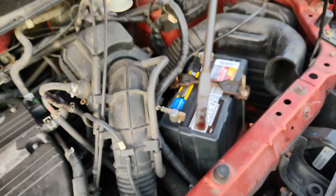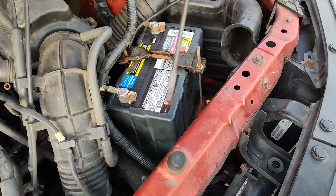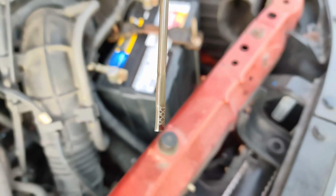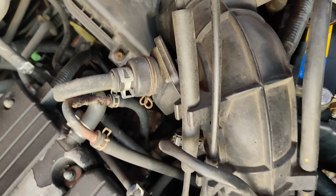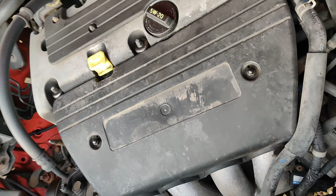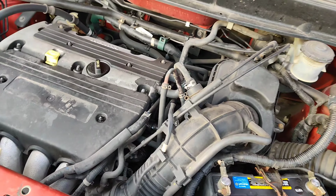So guys, I just pulled the fluid out. And I don't know if you guys can see that. It doesn't look like it's focusing real well. There you go. That's where it's at right now, cold. So we'll check it once it warms up a little bit. I didn't shift it or anything yet, so at least it looks like there's fluid in there. Like I said, I really don't think it's a trans problem, seeing those codes.